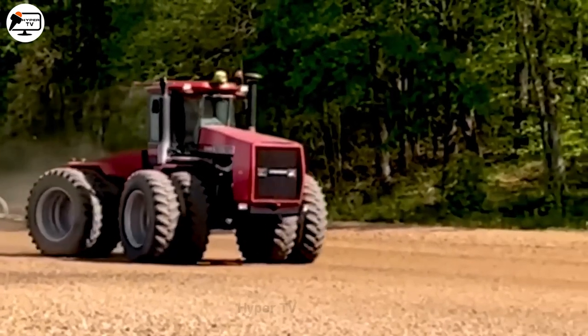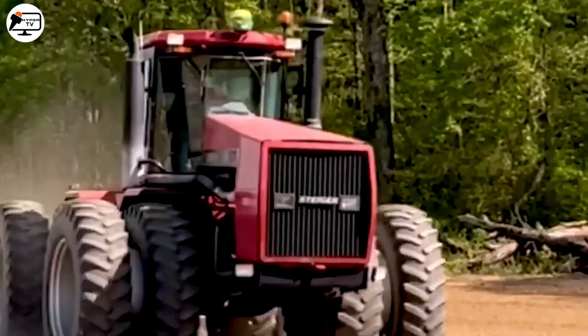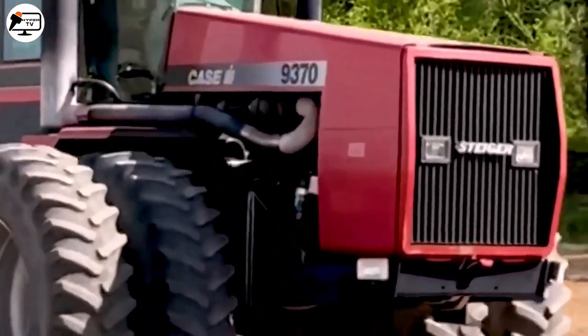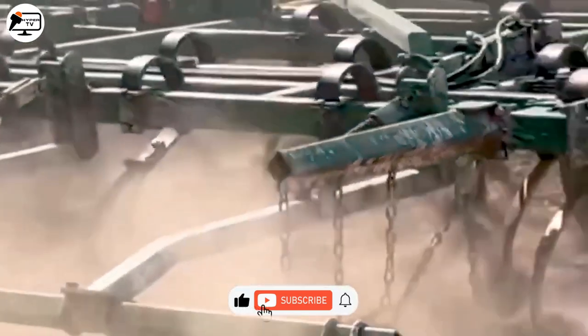Meet the Case 9370 tractor, a beast of a machine engineered explicitly for the agricultural industry. Its sheer power is a sight to behold, and it's only one of the incredible tools revolutionizing farming today.